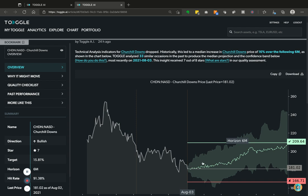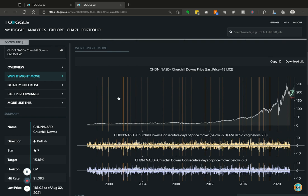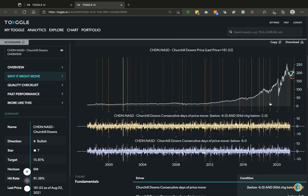This suggests that over the coming months, and you can see that this could be much sooner than 6 months, that's really the outer edge of when previously this has happened, the stock could recover from 181 to about 209.64. Now, again, of course, if it drops below 166.71, this insight has been invalidated because the historical parallel simply doesn't hold. But let's take a look at why it might move and see how far back these training episodes go.